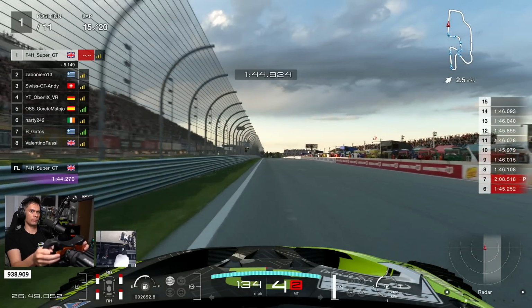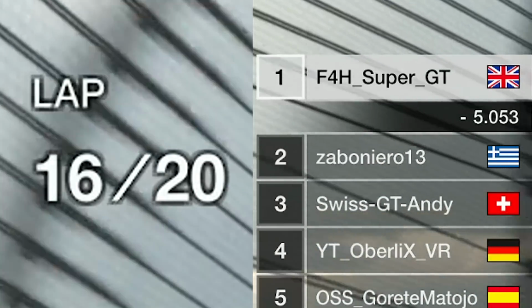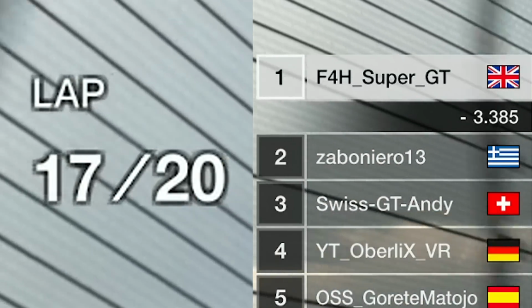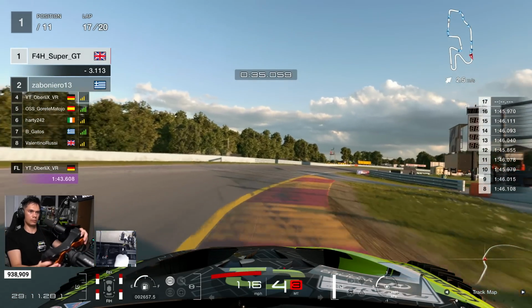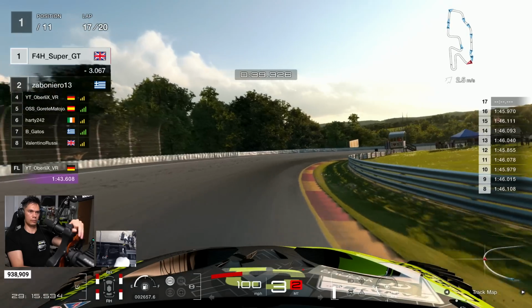And then we're going to move this forward by another lap. Start of 16, gap down to 5 seconds. Then another lap later, at the beginning of 17, gap down to 3.4. You can probably see a picture here. They are gaining very quickly, much quicker than I'd like. And by halfway through lap 17, the gap is 3.0.